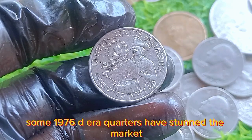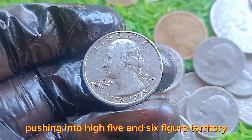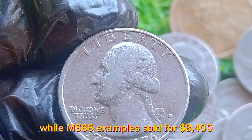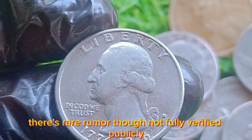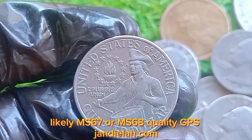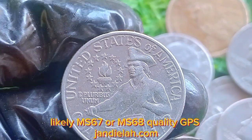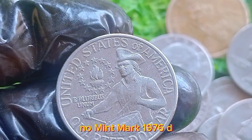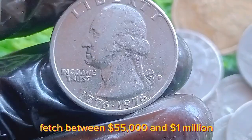Buzz. Some 1976-D era quarters have stunned the market, pushing into high five and six-figure territory. Let's break it down. DDO in superb grade: while MS66 examples sold for $8,400, there's a rumor, though not fully verified publicly, of a massive sale between $59,000 and $120,000, likely MS67 or MS68 quality. No mint mark 1976-D: some coins inexplicably missing their D mint mark fetch between $55,000 and $1 million.